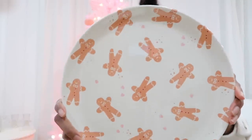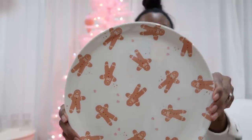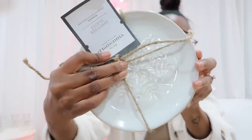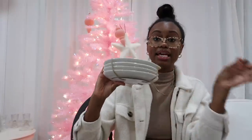I also got these two little kids plates for us because I thought they were adorable. They are microwave safe and dishwasher safe, even though they are like plastic plates. Speaking of plates, I got these little snowflake ones. They're called appetizer plates from the Threshold collection at Target. I thought they were so pretty, and you get a set of four.